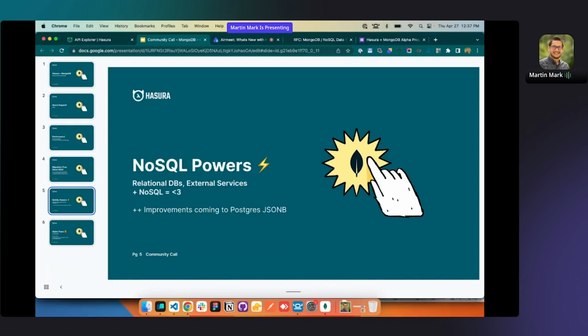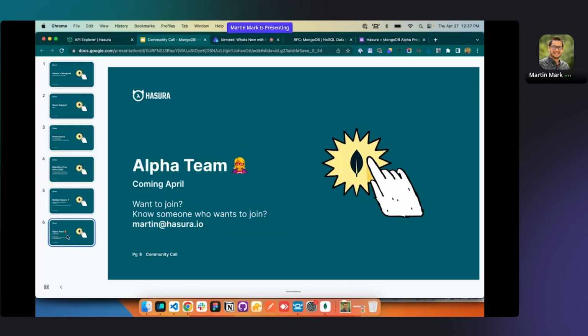We're looking to sort of give Hasura the superpowers of NoSQL, to really allow you to have that federation use case of pairing together your relational DBs, your external services, and NoSQL in a pattern. We're also looking to use a lot of these learnings that we've had from unpacking nested JSON from documents to improve Postgres JSONB columns going forward. So you can kind of have an imagination of how we can sprinkle this NoSQL functionality onto the rest of our database systems that we currently have in place. So that was a really quick demonstration of MongoDB, sort of a preview of what's coming in the future.